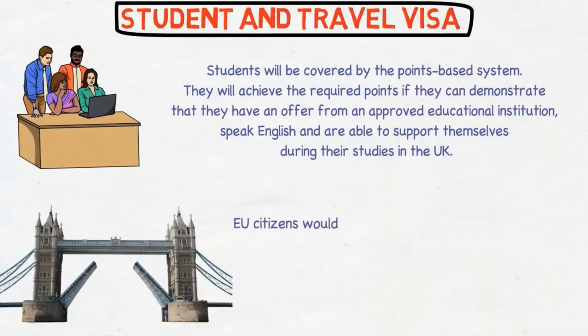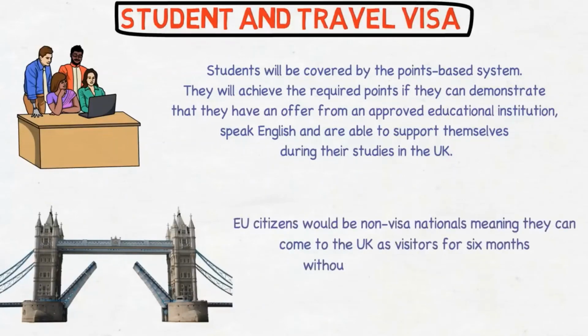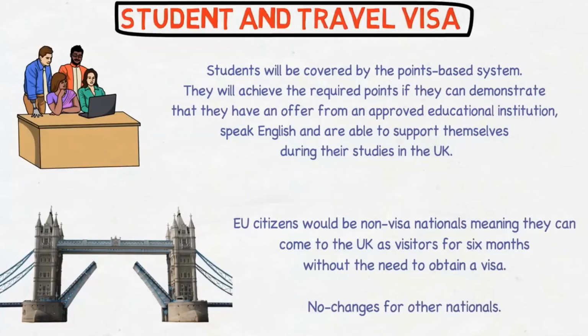About the travel visa: EU citizens will be non-visa nationals, meaning they can come to the UK as visitors for 6 months without a need to obtain a visa, but they can't work or study in the UK from 2021 onwards without a proper visa. There won't be any changes for other nationals.